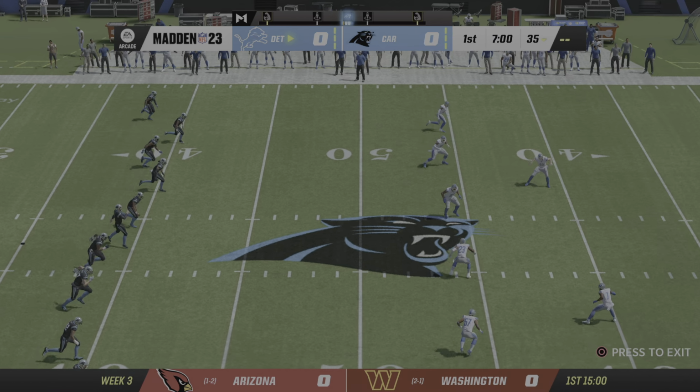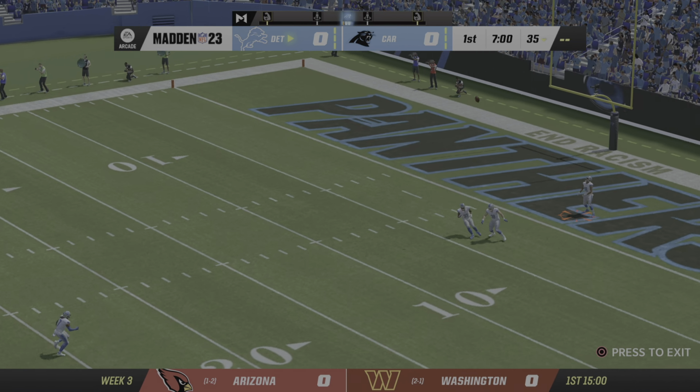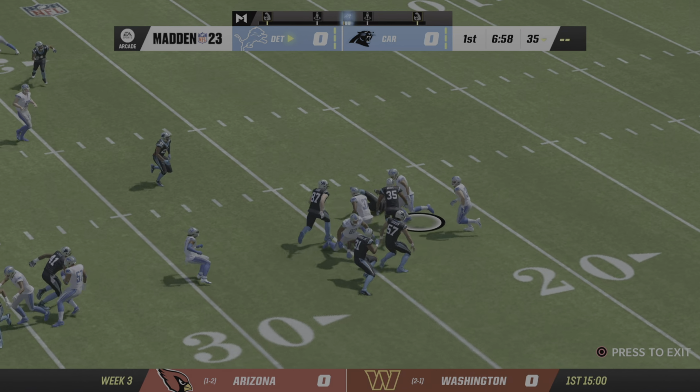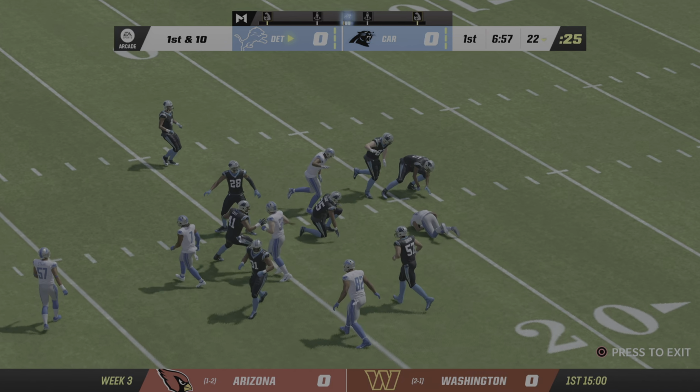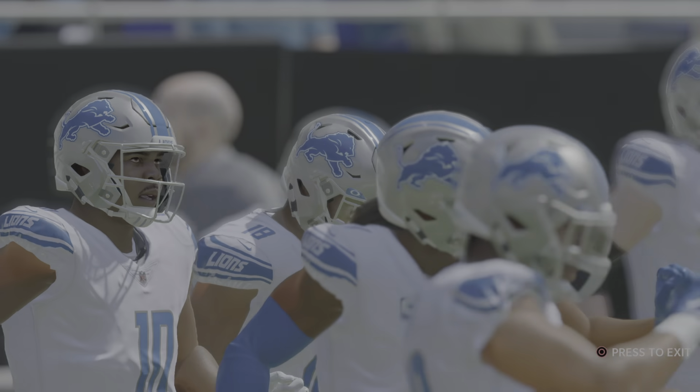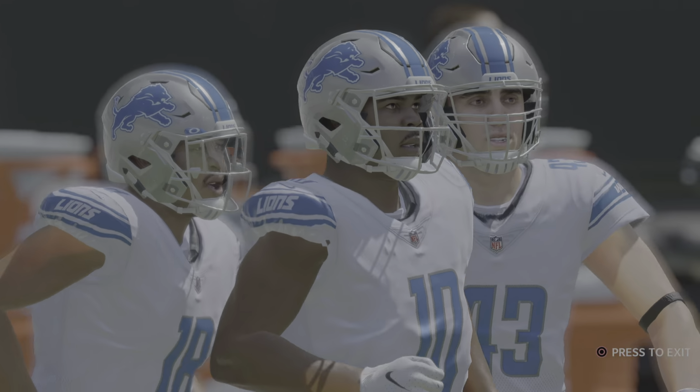NFL is in full swing as off we go on EA Sports. From a yard or two deep, here comes a return. And beyond the 20, but not by much. In fact, just a yard past there to the 21. So here are the Lions now coming out for their opening drive.